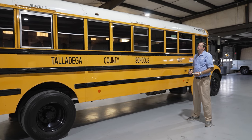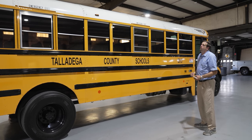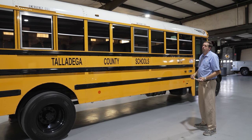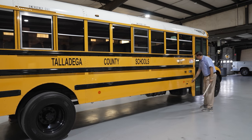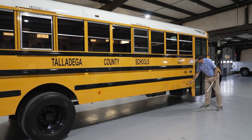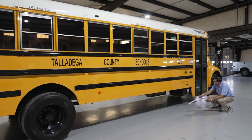Next, we're going to do the side of the bus. I'm going to look top down. I'm going to check everything on this side of the bus, just like I checked on the other side of the bus. I'm going to move to the DEF tank. I'm going to check the DEF tank cap. It is secure. I'm going to check the DEF tank itself. It is secure. And I'm going to make sure that there's no visible leaks underneath the DEF tank.